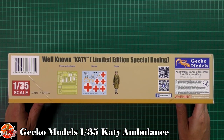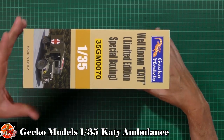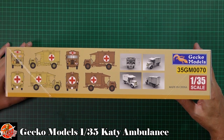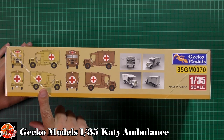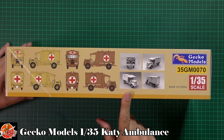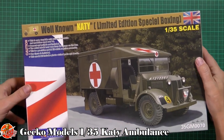So we get a little figure as well. And then obviously we've got the decals, and a large chunk of photo etch, like you might expect. The big thing is that this one has a full interior as well. So we've got a couple of options, in the sand or the drabby brown color, and then a fully detailed interior. That's what makes this kit stand out from the Airfix one.